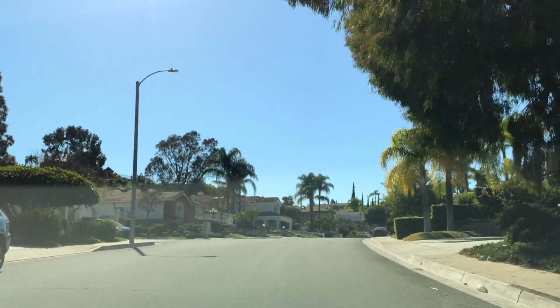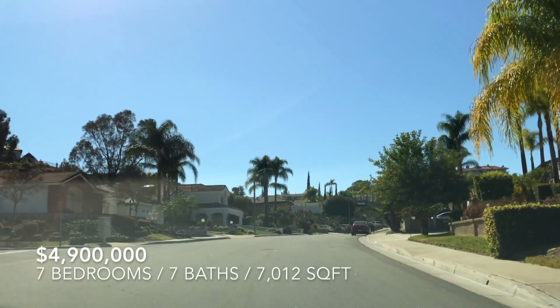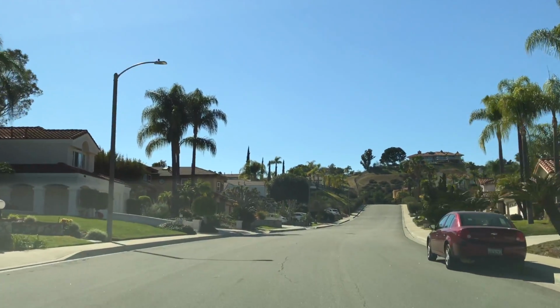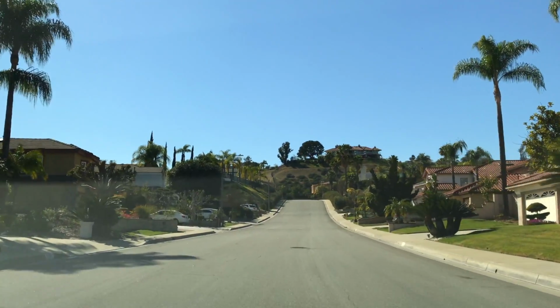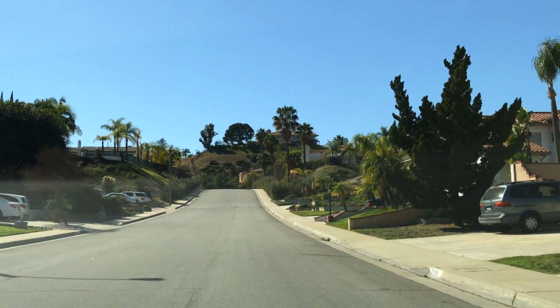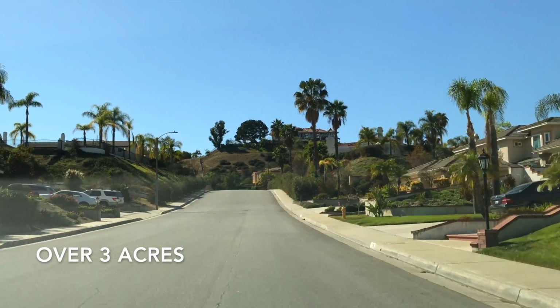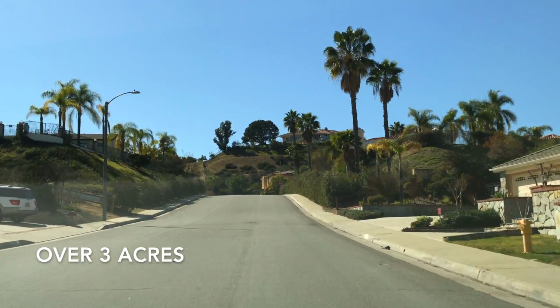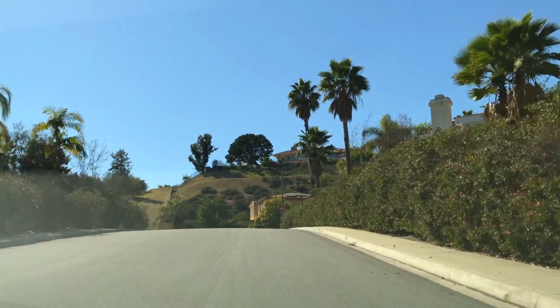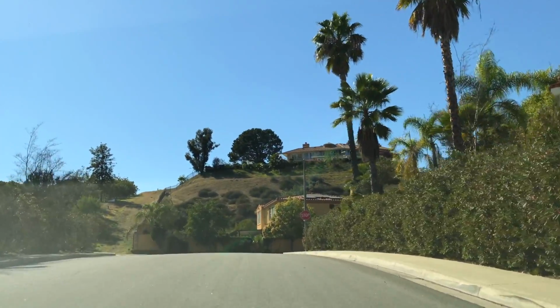The most expensive listing available is listed as 7 bedrooms, 7 baths, over 7,000 square feet of living space, and it sits on just under 3.5 acres of land. So it's on the market right now for $4,900,000.